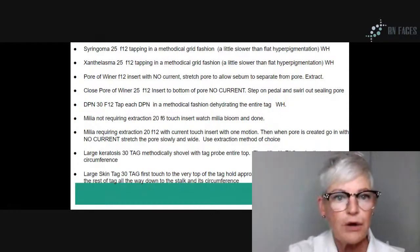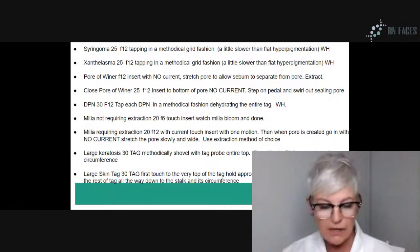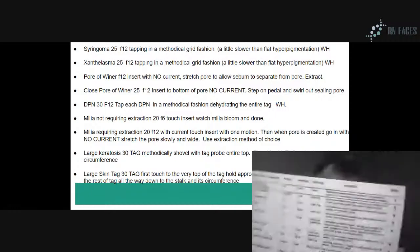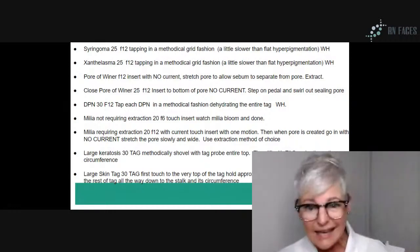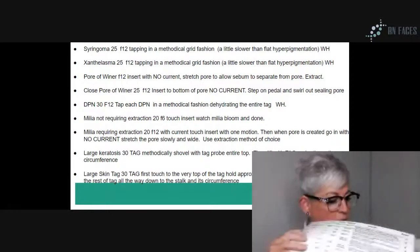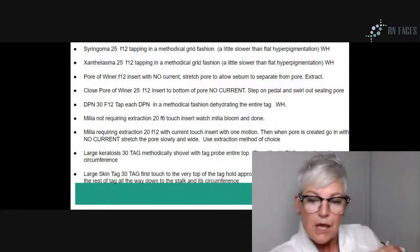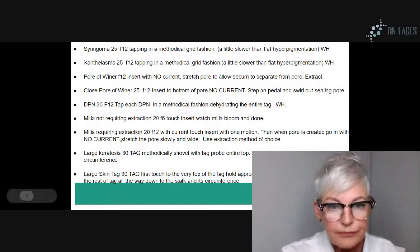So I'm going to start off first with syringoma. Syringoma is not a very usual irregularity, so it's not on my laminated guide. I can't have everything on there because I wouldn't be able to fit it all. So only the ones that we see the most are in there. So let's talk a little bit about the syringoma.